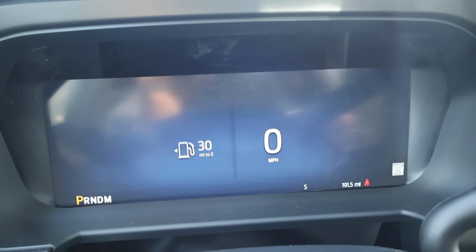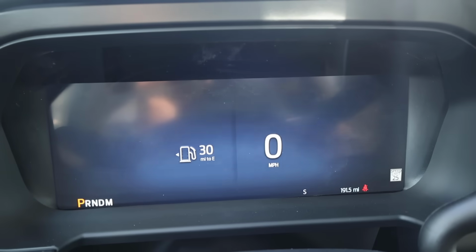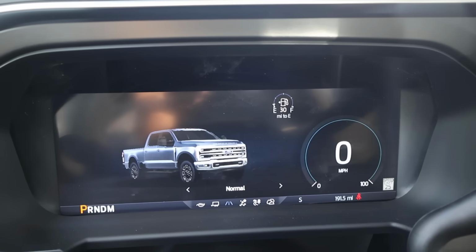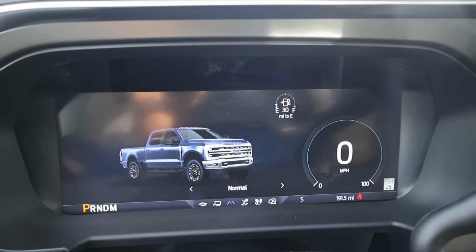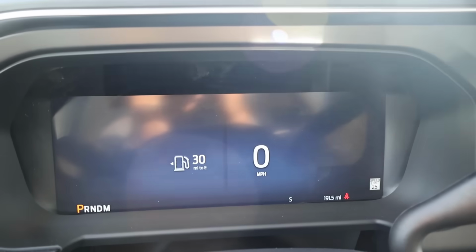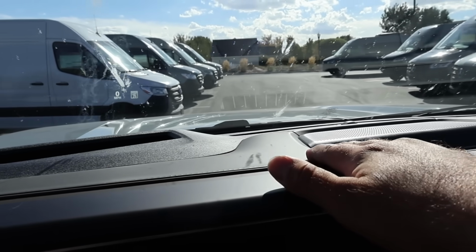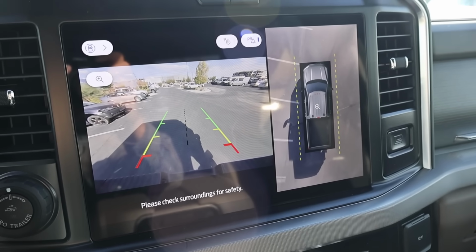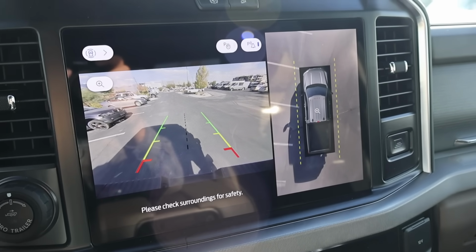Digital gauge cluster, which means you can change the information that's displayed there in the center and also just change what the display kind of looks like. Got an animation for the drive modes. This has modes for both on-road, off-road, towing. It's a Tremor. It's supposed to be able to do everything. Heads-up display. There's also fancy pants trim across the dash. 360 camera system. Good resolution with the whole camera too.